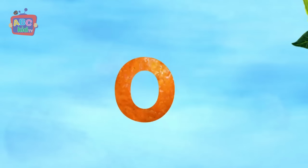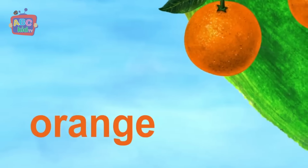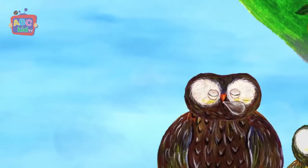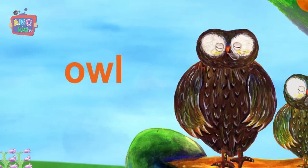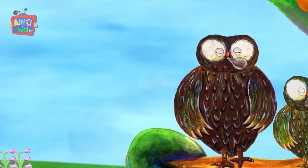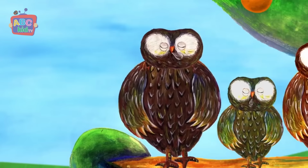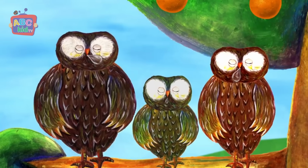Next letter is O. O is for orange. This is an owl. Owl also starts with O. What is the owl doing? It looks like he's sleeping. Actually, the whole owl family is sleeping.